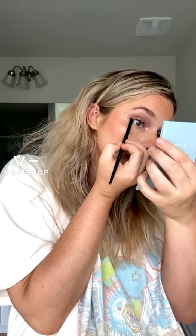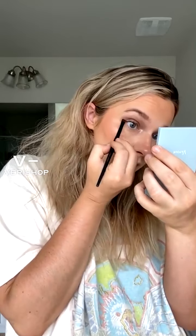Again, always tap it off. And I just put it on almost at the ends of my eyelid and give myself a nice little wing. Sometimes I drag it more onto the base of the eyelid, or, gosh, what are these called? Eyelashes. But with that, it just makes it super easy to pop it on, and it gives that nice winged effect, but it's still super natural.